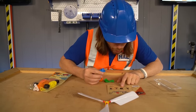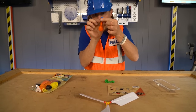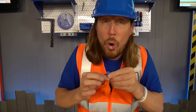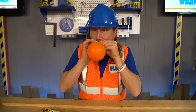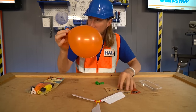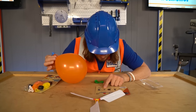Now number three, it says blow up balloon through mouthpiece, making sure the air does not escape. So I guess we have to blow in there and then we have to hold it shut. All right, are you ready? Here we go. Hold on, let's try it one more time. We did it. And it's orange. It's one of my favorite colors. Okay, so we've got it. There's no air escaping.